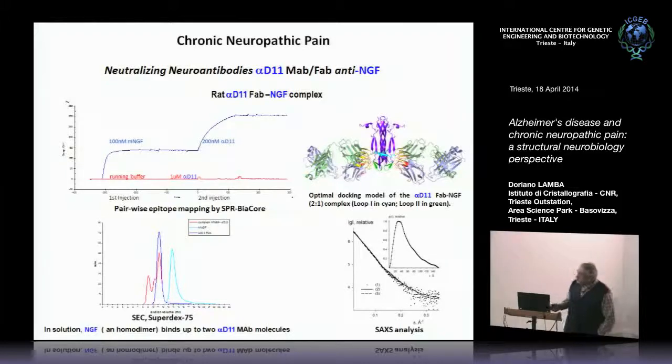To be sure that the geometry was 1 to 2, or 2 to 1, depending on how you read it, we also did a size exclusion chromatography experiment. This is the NGF, this is the Fab, this is the unbound Fab, and these are the 2 to 1 and 1 to 1 complexes. So we have also in solution the 1 to 1 complex beside the 2 to 1 complex.